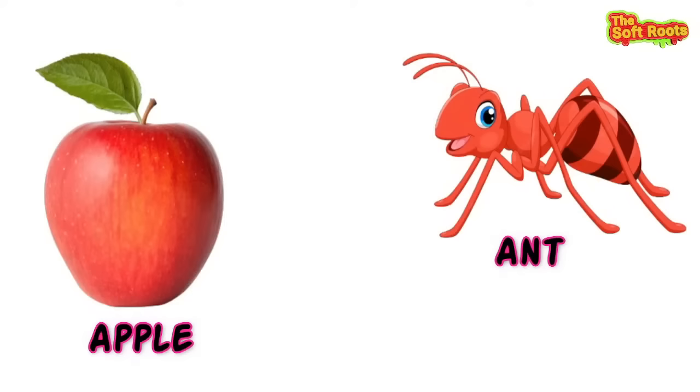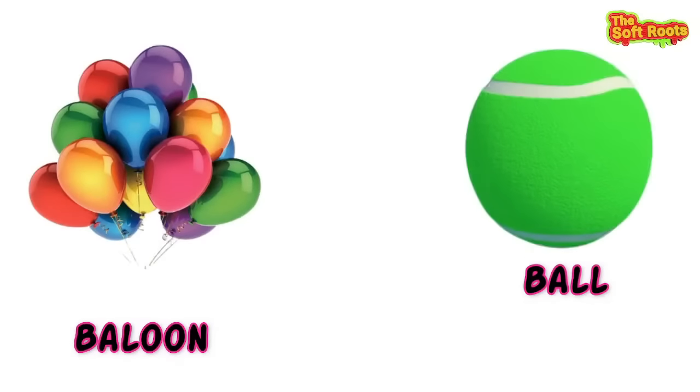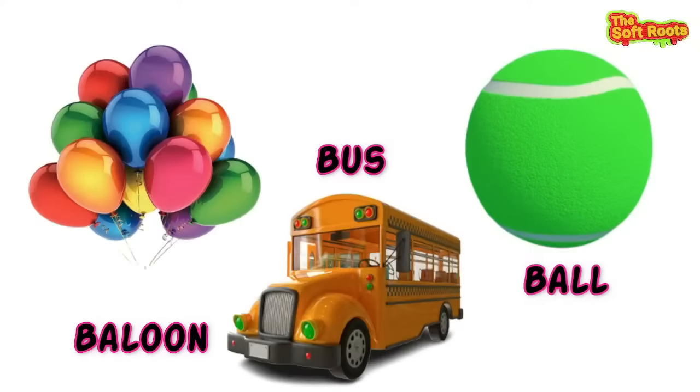A. A for apple, A for aunt, A for X. Apple, aunt and X. B. B for balloon, B for ball, B for bus. Balloon, ball and bus.